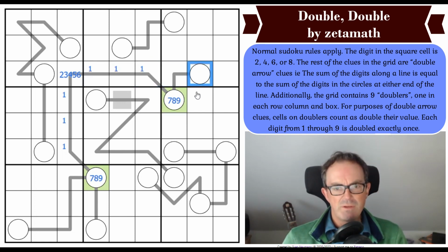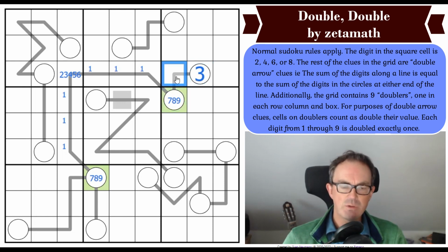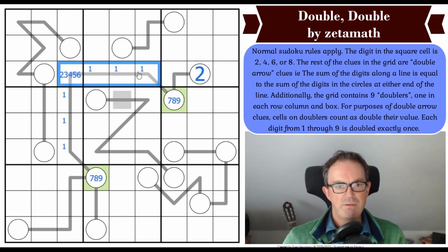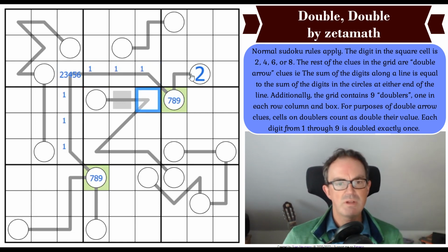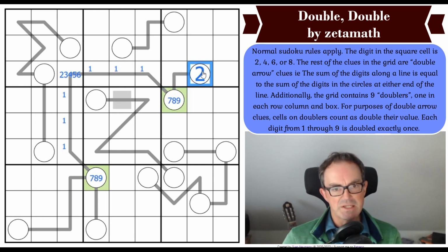I'm just wondering if it can be a 2, because if it can't be a 2, if that's at least 3, then 7 plus 3 is 10, and that cannot equal 10 without being doubled. So can that be a 2 is the question I'm wondering about. And if that was a 2, this would be 1, 3, 4, 5 at a minimum, which is 13. And that would be at least 6, which is 19, and that's not possible. Good grief. Right. So the key is that this is not a 2.